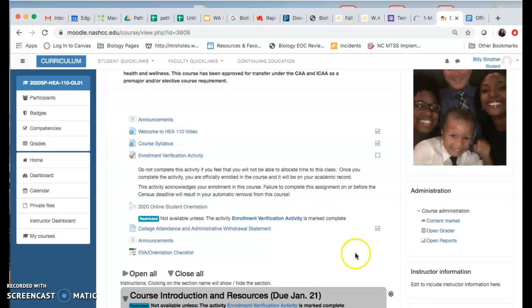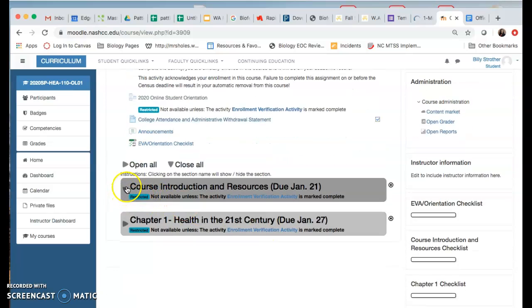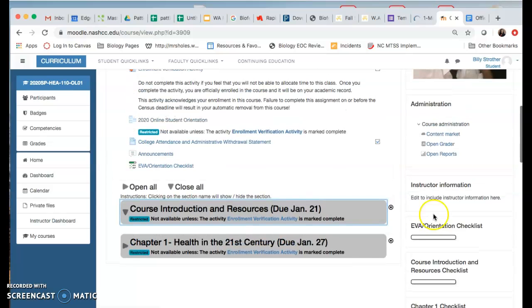So for this very first week, by next Tuesday, January 21st, your enrollment verification activity should be completed. The student online orientation certificate should be uploaded. Click on all the links in this section, as well as this section. Now that's why I didn't do the student view. I was trying to remember why, because in the student view I haven't completed the enrollment verification activity yet, and so this doesn't show up. Okay, but now you get the feel for what your checklist bar would look like as a student. Let me go back to my normal role.